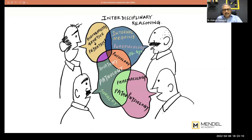you have to be on very high alert all the time to be able to synthesize information from 18 different subjects. You have 18 different subjects. It's a very overwhelming task to assimilate all the information from 18 subjects. And if you really can tackle the process of interdisciplinary reasoning, you can become a master in the process of test taking. That is actually the final goal, which is to acquire mastery over the process of interdisciplinary reasoning.